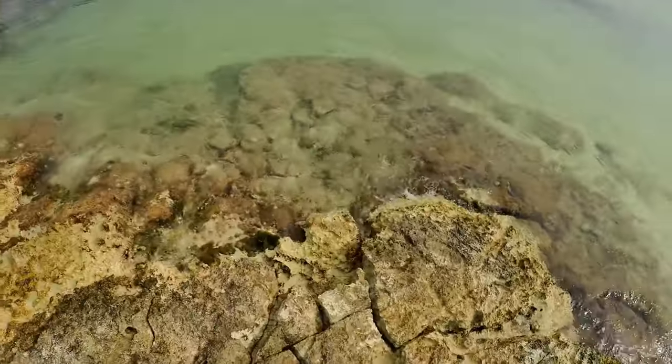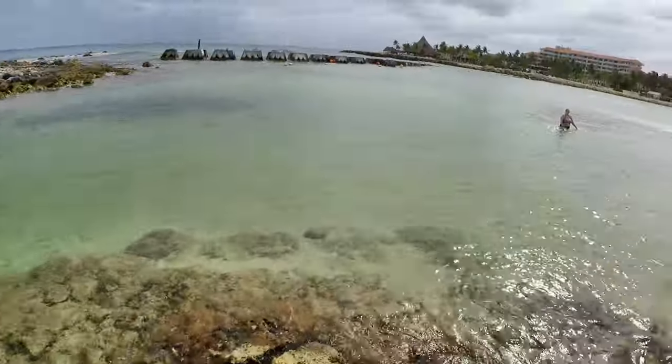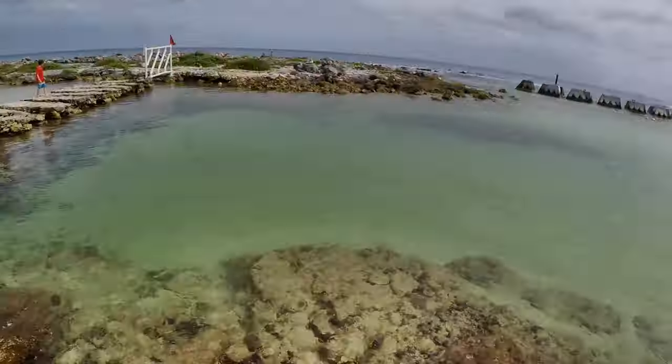But let the green and blue and turquoise waters take you away, because I'm talking, you know, you gotta just say, shizzle, this is the shit. It's fucking awesome, basically.